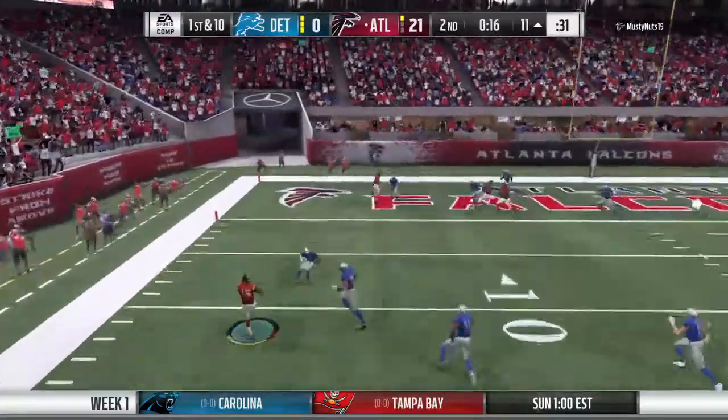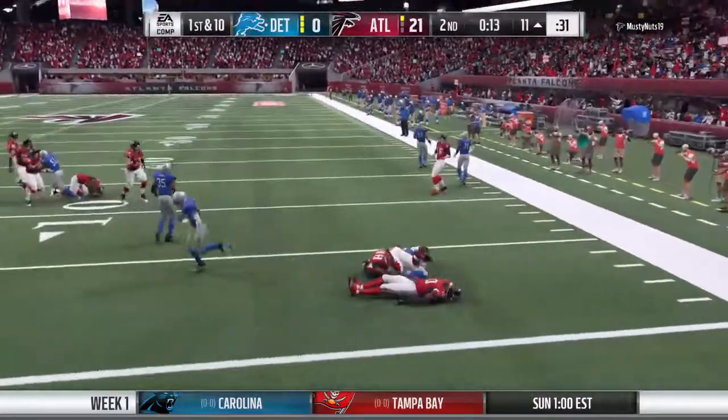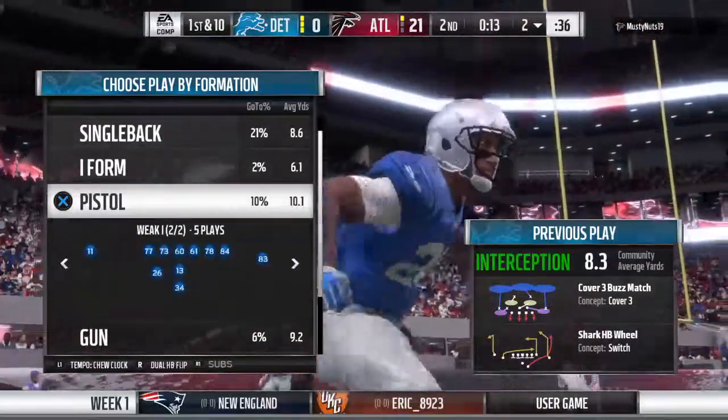Now he'll escape to his left. And this is going to be intercepted. Picked off by Marlon Humphrey. And his guys have got it back at the closing stages of the 1st half.